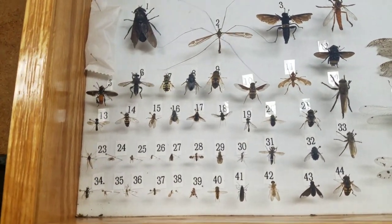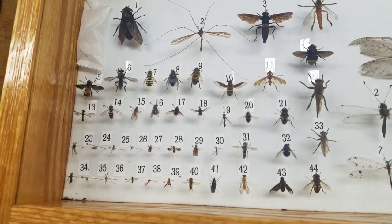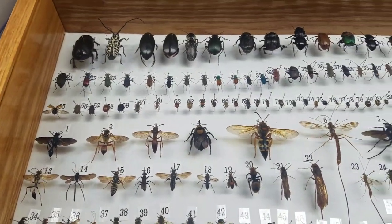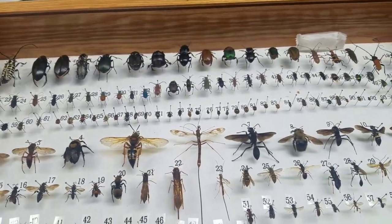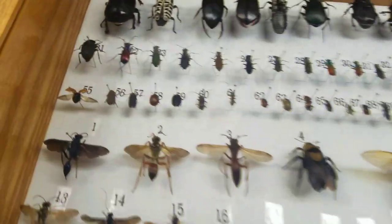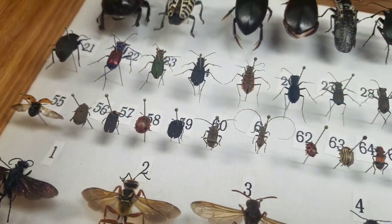So I like to use lavender. It does also come in cedar scent, but I cannot stand cedar, so I have never used it. But yeah, this is probably one of my favorite setups that I have just because I absolutely love beetles.